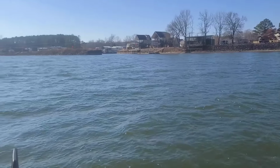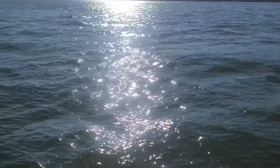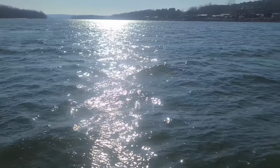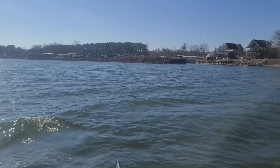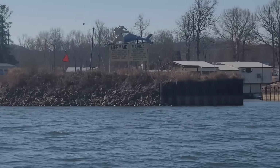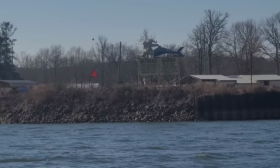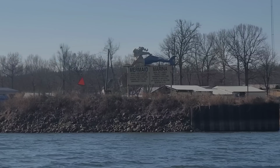Today is almost the perfect travel day to be heading up towards Pickwick. I don't know if you can tell here, but I have following seas that are just kind of pushing me along. Little rollers. Just a slight wind from the rear, giving me a 0.2 or 0.3 mile per hour increase. And we're going by a place called, I've heard of it, never seen it, or at least don't remember it, Mermaid Marina. There's a big old mermaid on the sign.